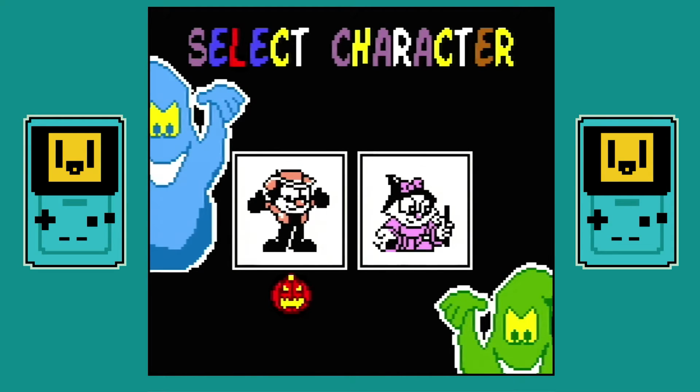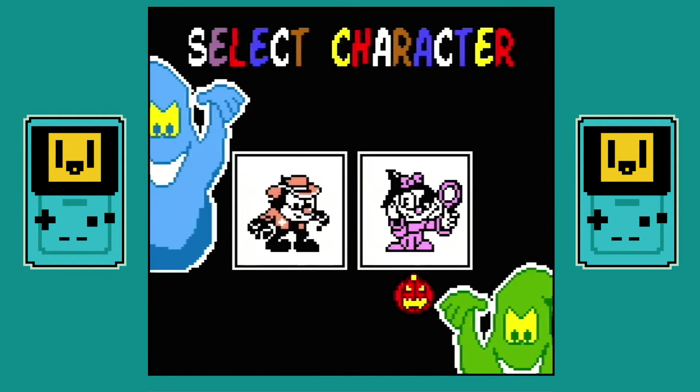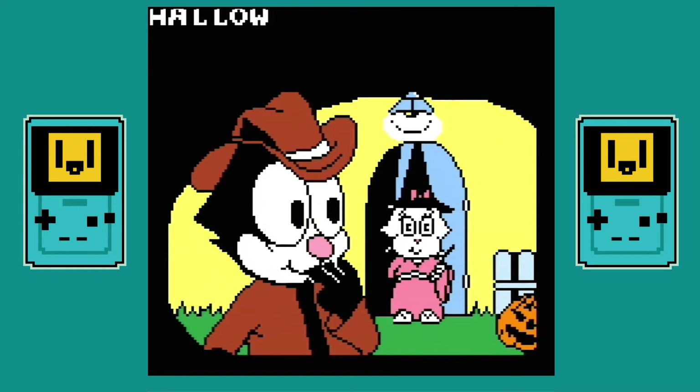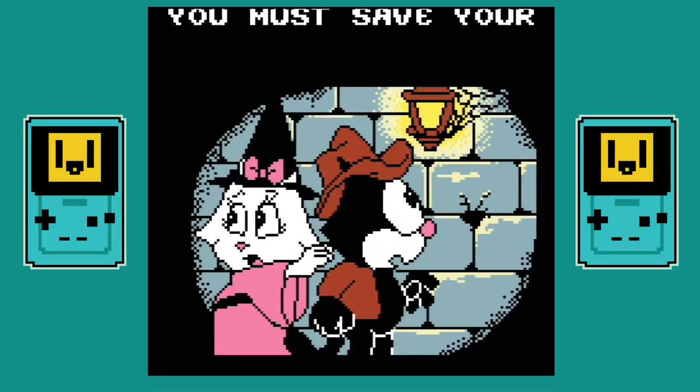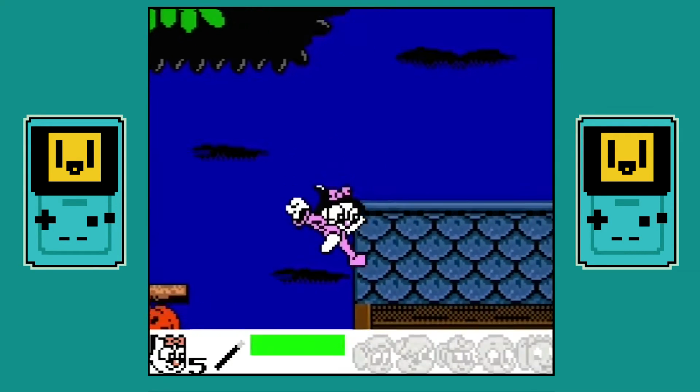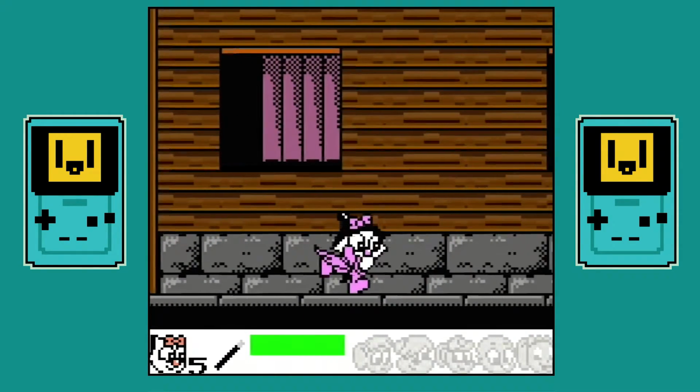The game sees you play as either Baby Felix or Baby Kitty, selectable at the start screen, who, on their way to a Halloween party, discover a haunted house. It turns out that their friends have been lured into the house themselves and captured. Naturally, it's up to our heroes to save their friends and get to the party.